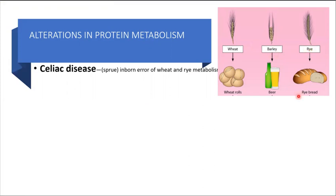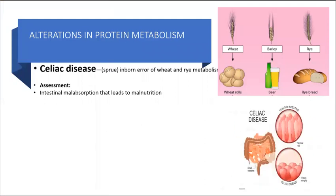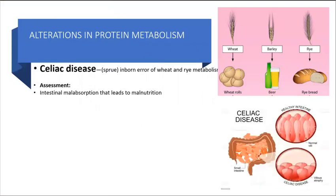When you assess these clients, what are you going to see? This intestinal malabsorption is going to lead to malnutrition in these clients. They will have diarrhea. They will also have this failure to thrive. So again, you can see what the diseased intestine looks like as a result of celiac disease.